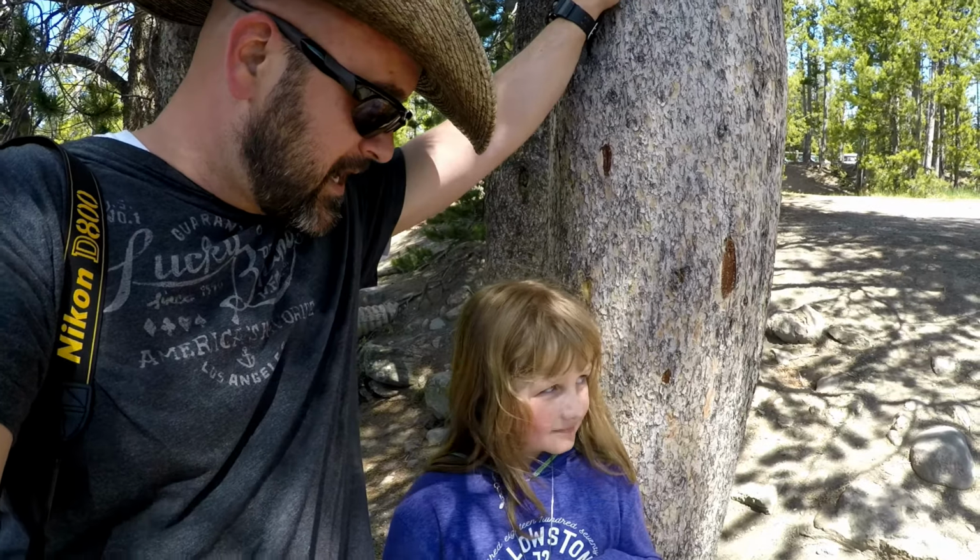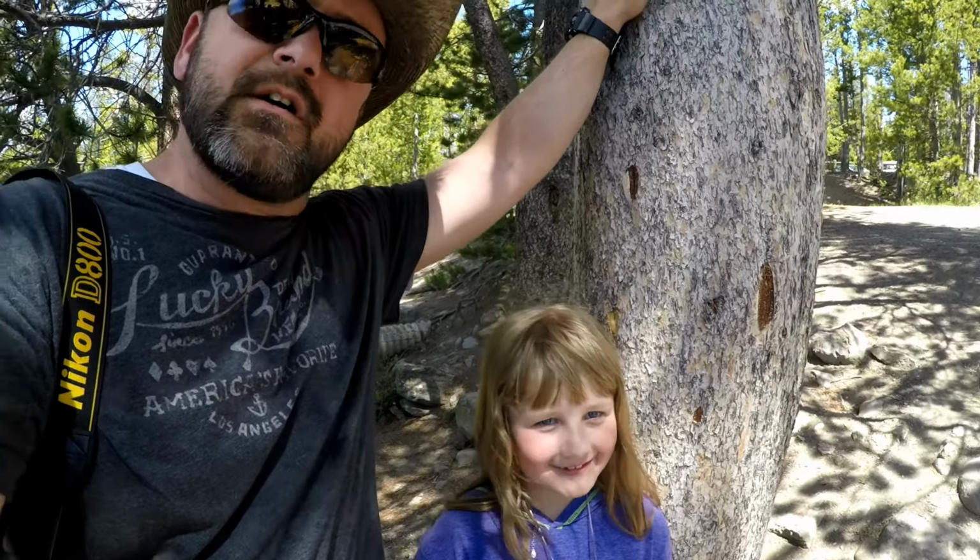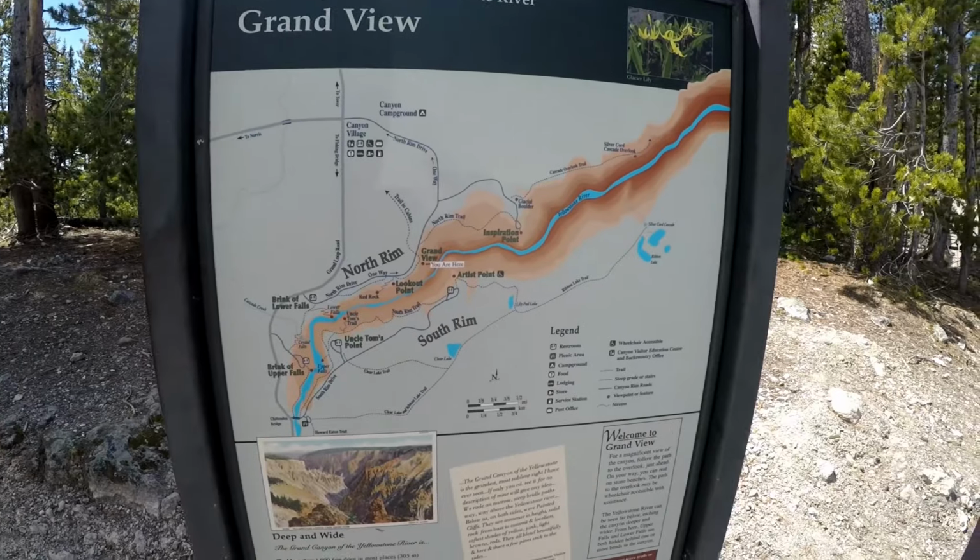Do you think Rebby could have made it? No. Well, we made it. It was a little bit of a workout. Got to be in decent shape probably to make it. But we saw a lot of people going up and down. So, well worth it at the bottom.